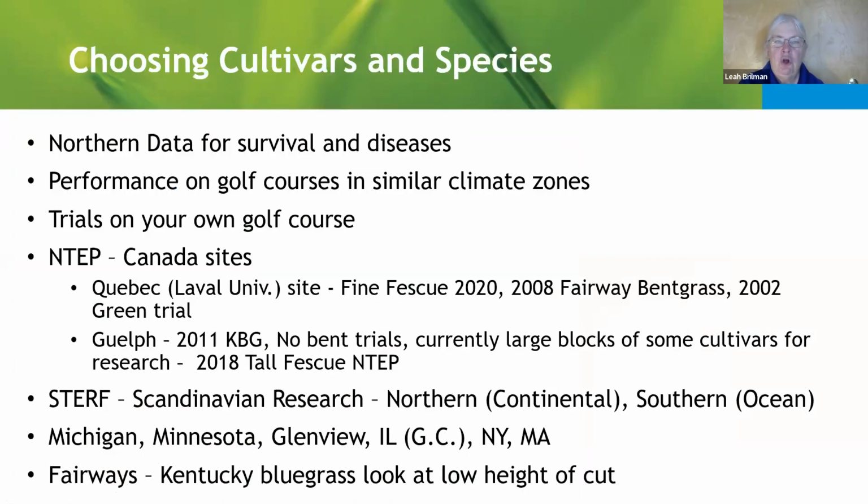So if you want to choose cultivars and species for repairs or to just replace whatever you've got currently, try to use northern data for survival and diseases, performance on golf courses in similar climate zones. Trials on your own golf course are probably the best thing you can do. So when you put out that nursery, maybe put out a couple cultivars, look at them yourself, and you have a nursery and you actually have a site to look at these things.